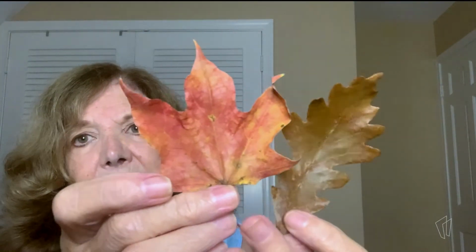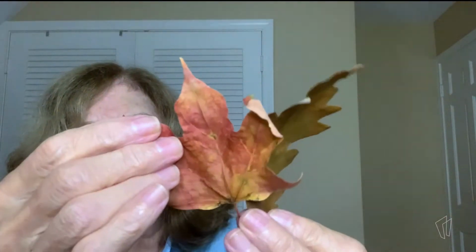This is a maple leaf. They usually have 5 or 3 big parts to them, and they have very pointy edges. See the difference between these two? And here's a birch tree leaf. That is a leaf that has jagged edges around it and a point at the top. So those are just some of the leaves that you will find as you're walking around looking for leaves.